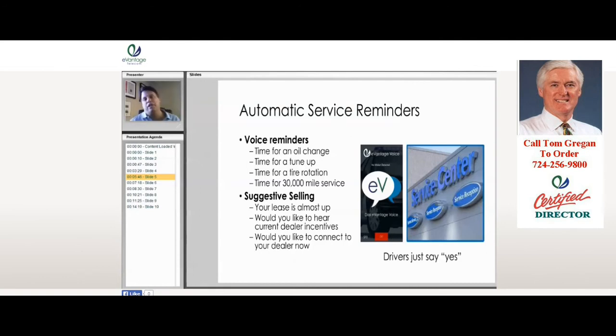And right after she announces the service that's needed, she can actually say, would you like me to connect you to the dealer right now so you can schedule your appointment? Well, the driver simply says yes, and it's done. The talking phone assistant will automatically connect that driver right back to your dealership, so the odds go way up that that person's going to use your dealership for all the follow-on maintenance.